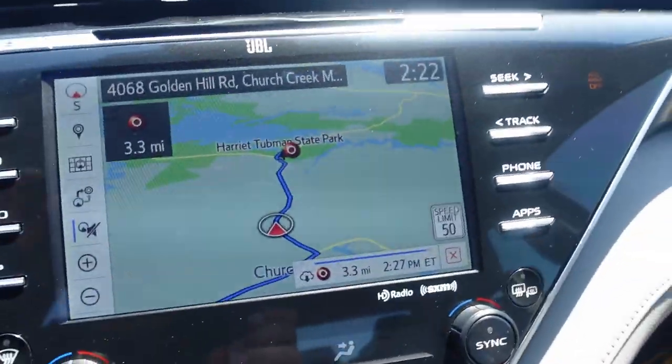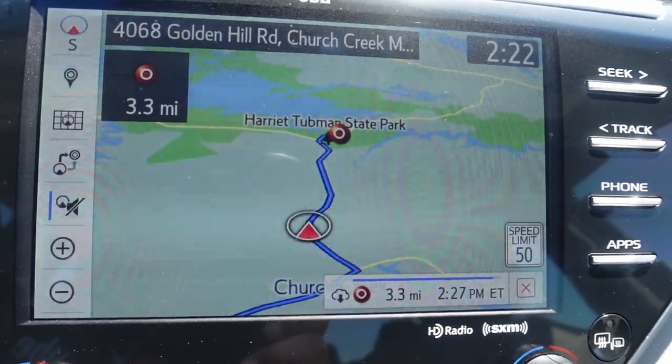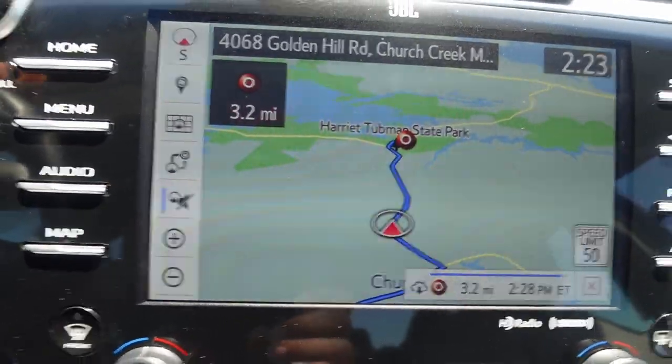Okay, y'all, I'm not too far. Let me let this window up. That's better. Cut out that wind noise. But anyway, I'm not too far from the Harriet Tubman State Park according to my navigation. Turn this camera around. See it right there, Harriet Tubman State Park. So I'm not that far from it. Oh, I gotta get back in my right lane there, but not too far.